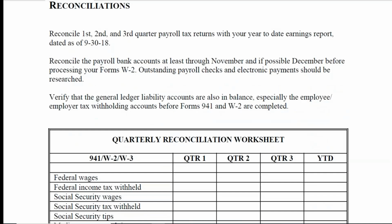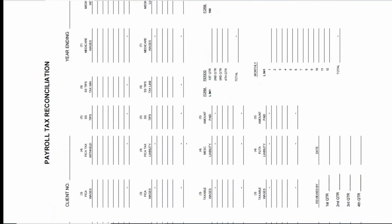These are extremely helpful in making sure that, for example, your four quarterly 941 returns match with your totals on your W-2 forms. It also helps if you look at your quarterly unemployment returns and your state withholding, and if you have city withholding, to reconcile and make sure that all the different forms that have been filed do match up with your W-2 totals.